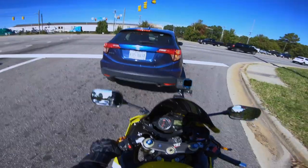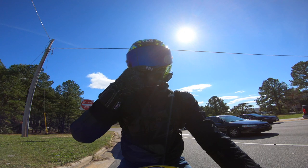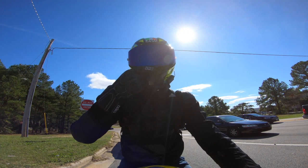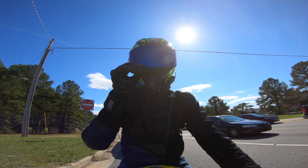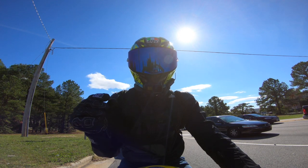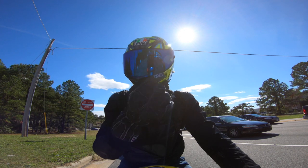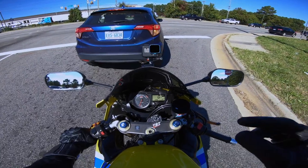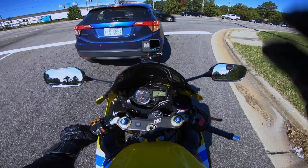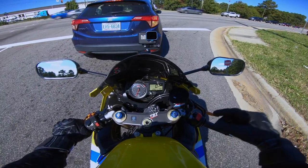Oh, one thing I forgot to mention with this helmet is it has this cool little locking mechanism. So it doesn't stay all the way open. Once you start going faster, it closes down on you. I don't really know the proper name for the things on the side here, but it doesn't hold the visor open very well at speeds. But once you get it down, it clips in, and then the visor won't come open at all.